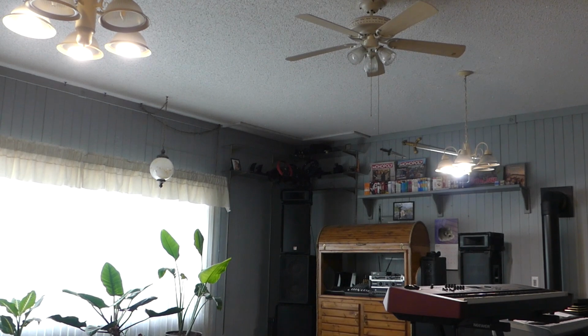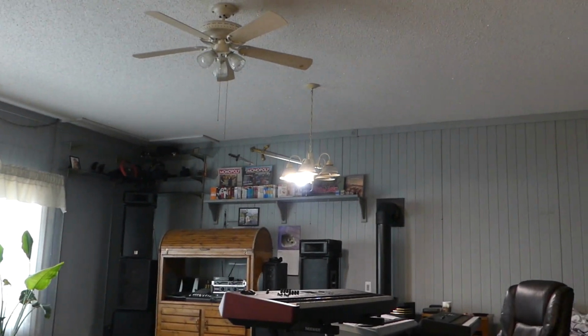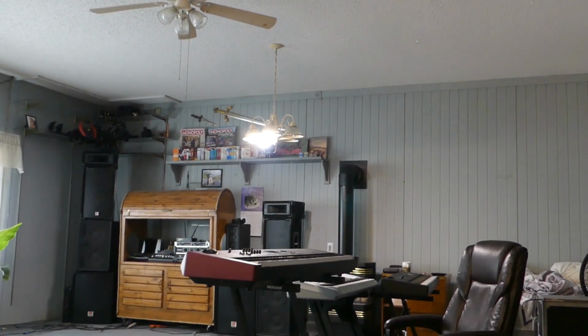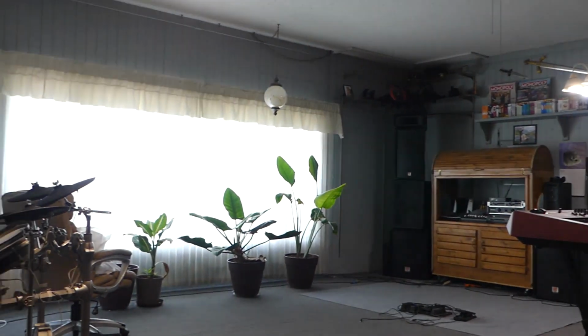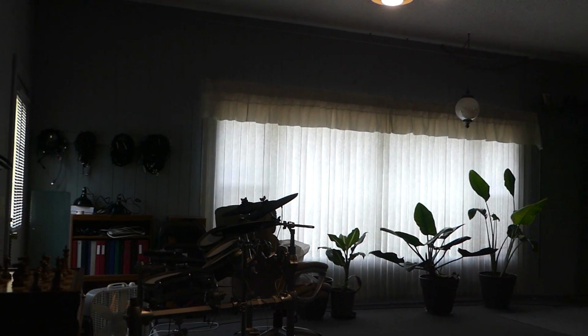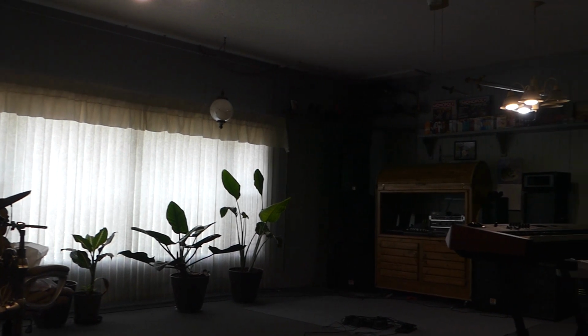so here's a basic look at the room. It's kind of a mess right now because, like I said, I'm rearranging everything. It's a 10-foot ceiling, like I said, about 600 square feet. I don't know if the lighting's very good with the big window there where the plants are, but yeah, I'm not going to get very good lighting over there.